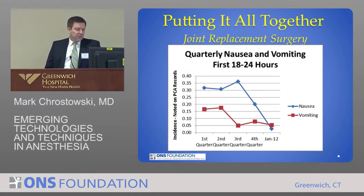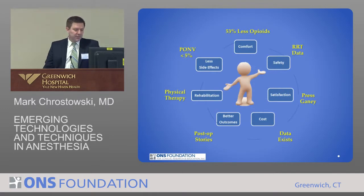Nausea, vomiting. A third of the patients used to be nauseous. Usually, I think the Duromorph was a major reason for this. About 15 to 20% of them would be throwing up. And we got that down to about 5% for the first 18 to 24 hours after the procedure. So patients were doing a lot better.